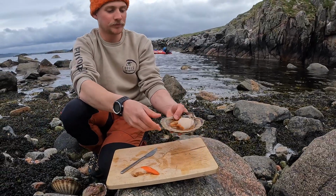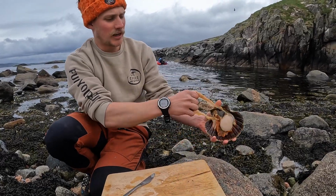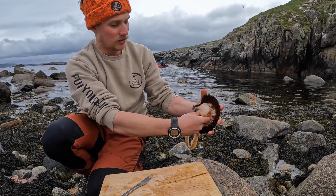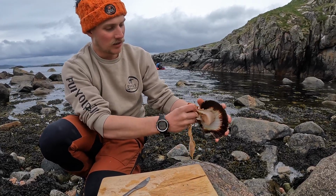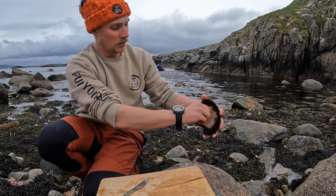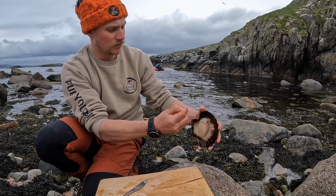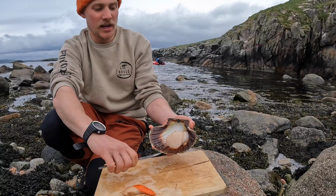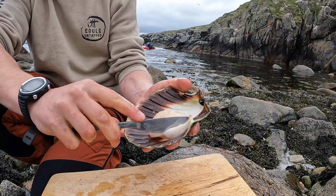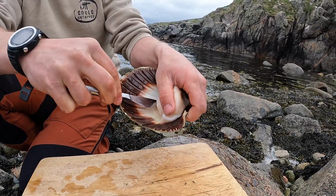And then for the muscle, just get the salt water out. I grab the skirt and I just pull all the stuff around it like that. Basically, slowly peel it all off. Try not to take any of the meat off. And then you have just the muscle left, like that. And you have a pretty gristly bit here. This is like extra strength muscle. I chop down there, and then I slowly cut it off the shell like that.